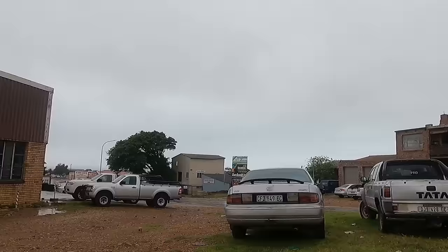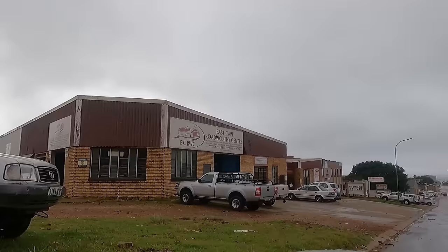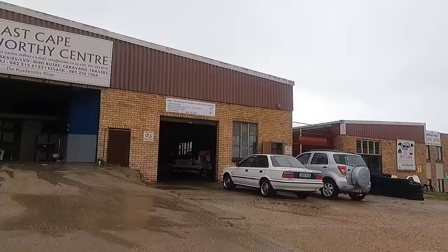So you see that house there? That first house? It used to be called the security house. There used to be police that stayed at that house. It was popular. Everybody in Jeffreys Bay knows about the security house. That's where people would get security. Suppose they needed security, I guess. I don't know. I'm just saying.